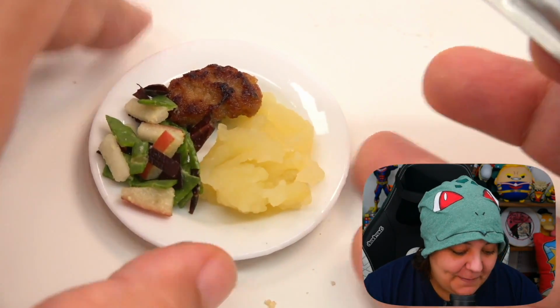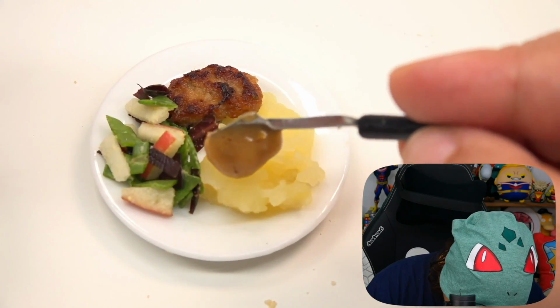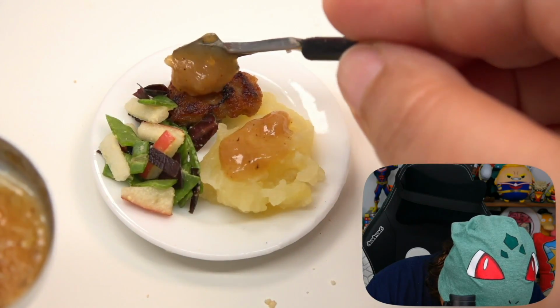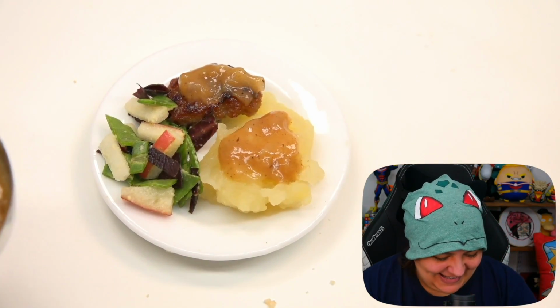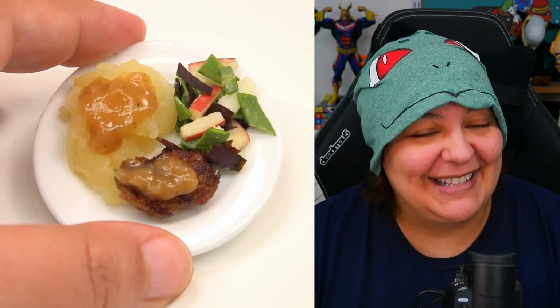This plate's looking great, but we are missing our gravy. This is our nice thick gravy. We're gonna put it on our mashed potatoes. I'm a gravy person, so the gravier it is, the better for me. And a little bit on the steak, like so. Voila! Oh my God. So here is our tiny HelloFresh made meal. This is looking so cute.